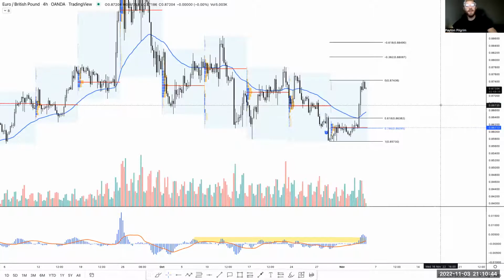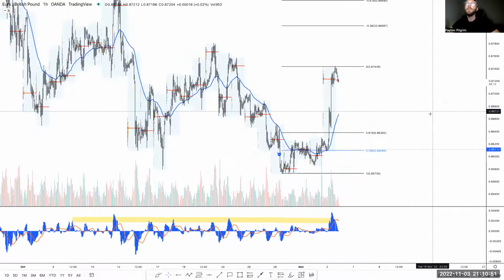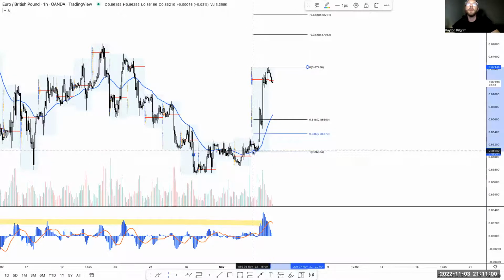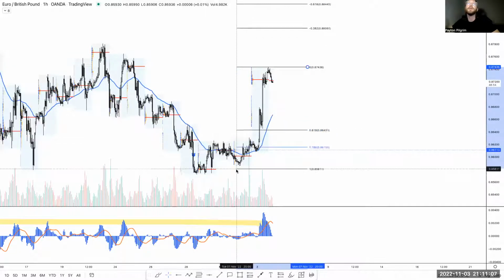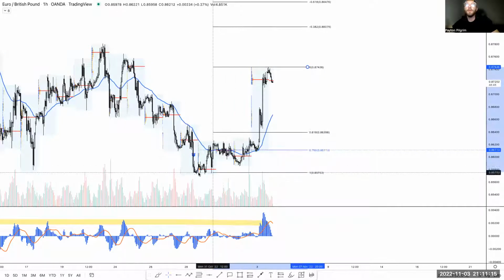All right. On the 1 hour though, it makes me want to move this fib really bad. I don't think it's going to sweep this low out. Honestly, I don't even think it's going to sweep this low out, but I'm going to keep it 100 and actually put the swing from right here and play the 78.6 right there, but I'm just going to chill out and wait.